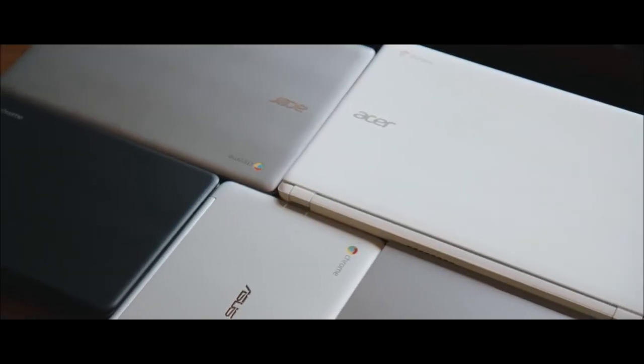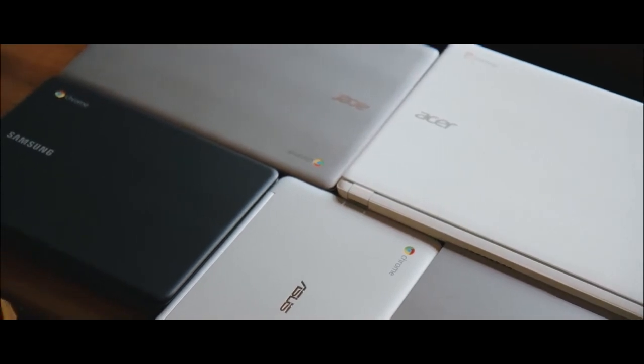There's no perfect Chromebook yet, but it's still surprising how far $300 or $400 can get you. If you want a cheap laptop that can get the job done, look no further than these two, because they are absolutely your best bet.